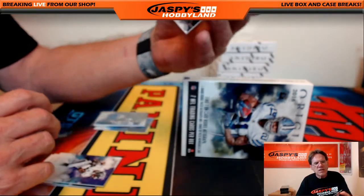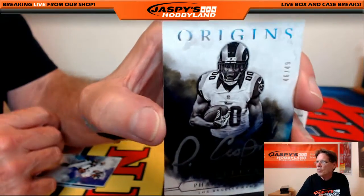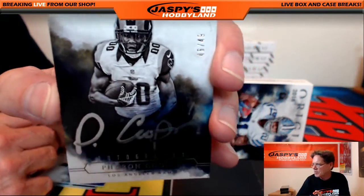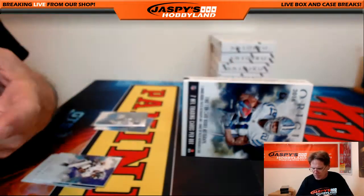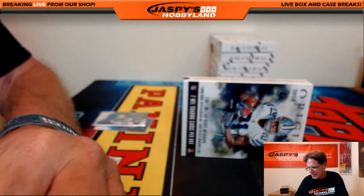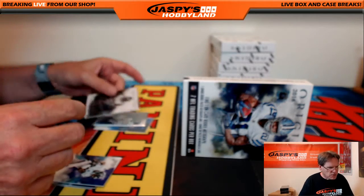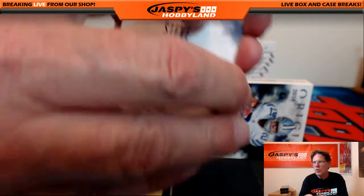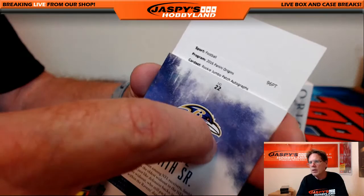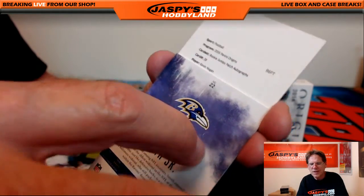The Rammies, silver, out of 49. Farrell Cooper, Los Angeles Rammies. Again. The Rammies going out to Bill. Congratulations, Bill. I like that he put this jersey number on there. And we have another redemption, folks. Who will it be? Rookie Jumbo Patch Auto number 38, Kevin Hogan.